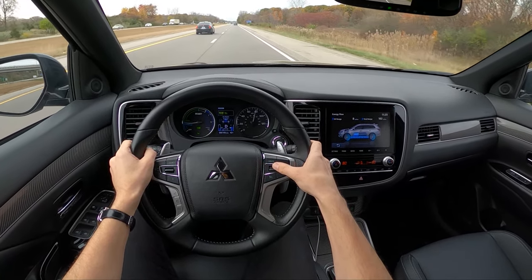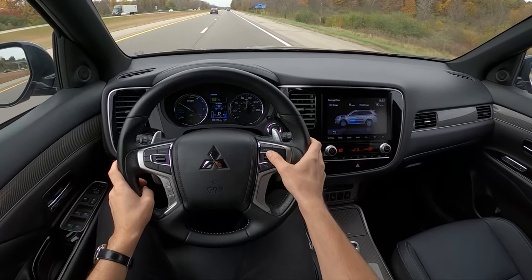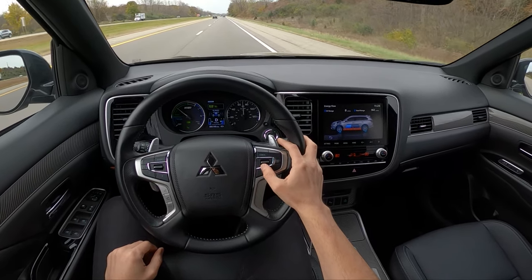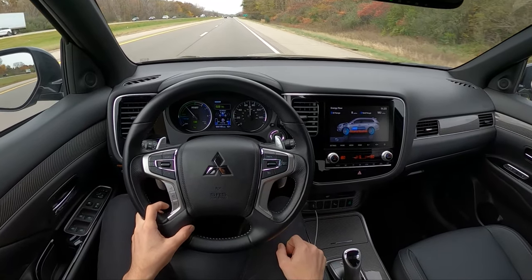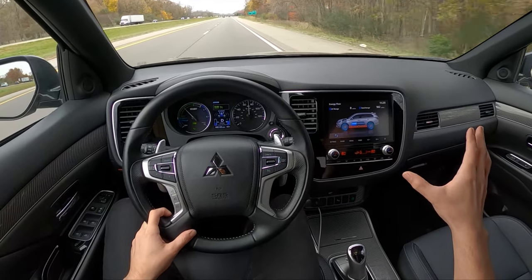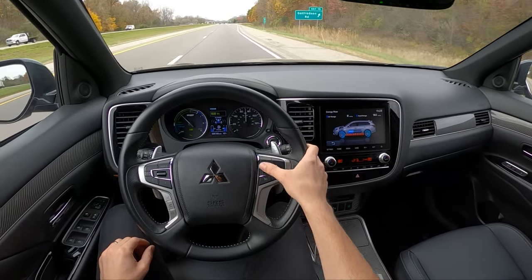Let's bring us down from speed. This is still kind of an old school dumb cruise control system. It doesn't even show you the speed that you've set it to, but it works pretty well. It's responsive. It seems like every click changes about a mile per hour. Again, I'm sure all of this is going to be vastly updated and improved and modernized in the new Mitsubishi Outlander.